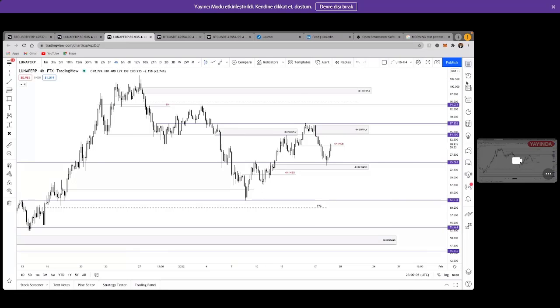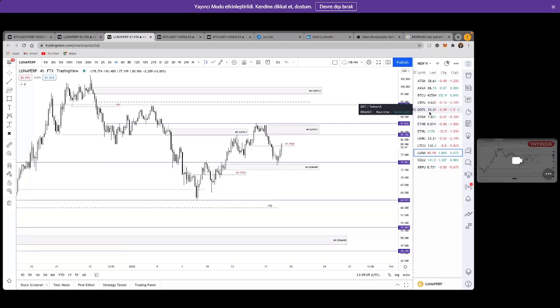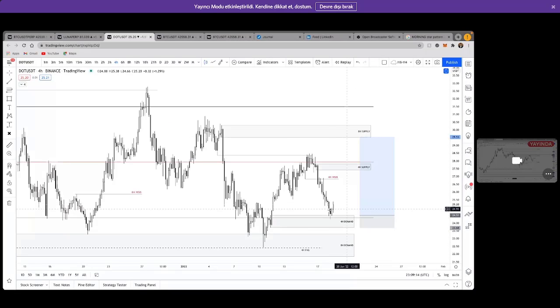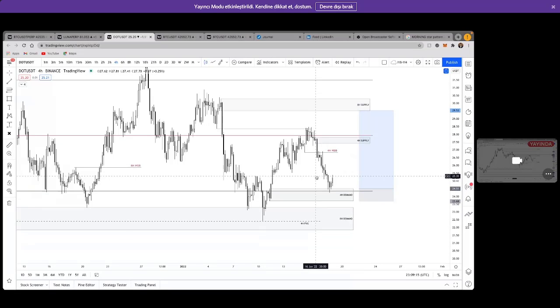For example, let's use the DOT chart for reference. You had a valid breaker around here. You certainly did. This was supply. It gave you the lowest low. But what happened after? I was actually looking to hop in the breaker here. But once I saw that price got all the way down and took these highs and also filled these inefficiencies, price is going to be looking to fill those gaps on its way down.